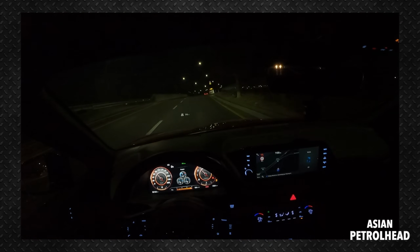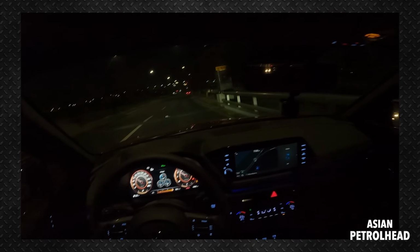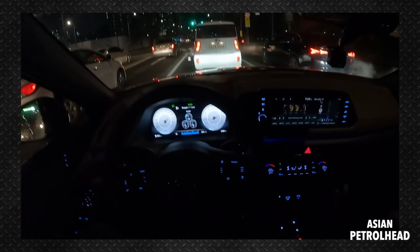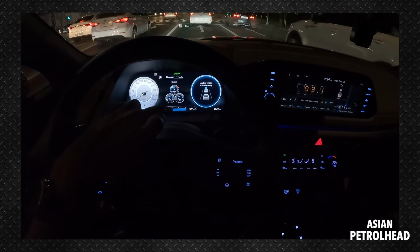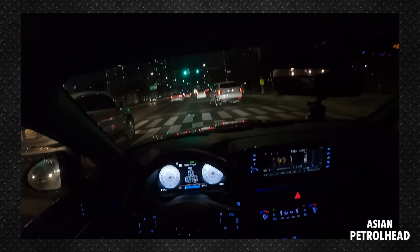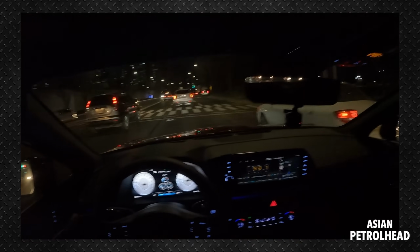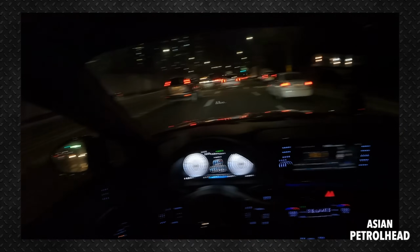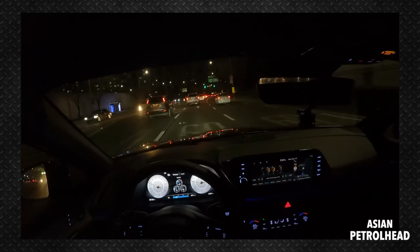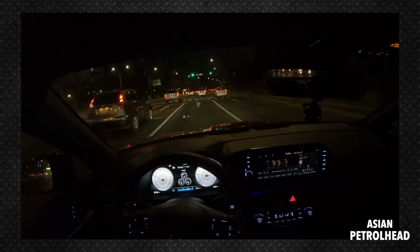So yeah, I think that's a no-go. This Sonata N Line also has a lead car alert system. Let's say you're texting and stuff like that, and if the lead car departs, then the car will alert you with an alarm and on the gauge cluster. So quite nice. I'm sorry because the weather is really bad here. It's slippery. I really could not show you all the things you need to see about this N Line.